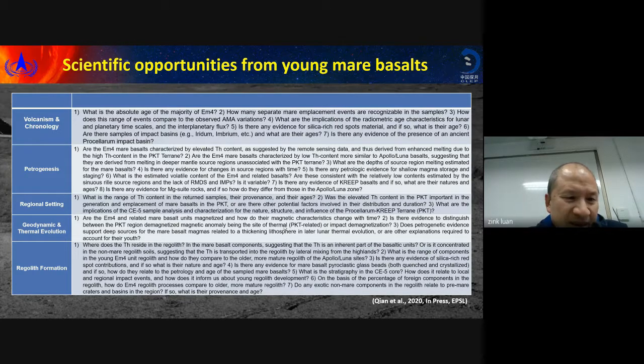And we can also study the regional setting, for example, the thorium content, because the landing site is within the PKT terrane. I will say a little bit more later. And also, if this age, the EM4 or the youngest volcano, has been confirmed, it will shed light on understanding the thermal evolution of the moon, and also its dynamic history.